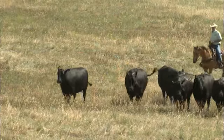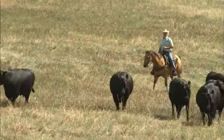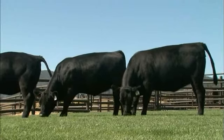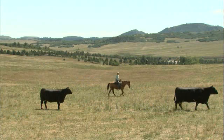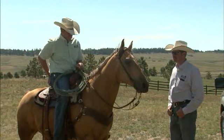These cows have to be able to breed back every year, raise a product that we can market, and do it efficiently. The registered Angus cattle at Spruce Mountain Ranch are selected for their maternal traits and carcass quality. The animals are also raised with the high elevation of the Colorado foothills in mind. It's a crucial component for cattlemen on the high plains.